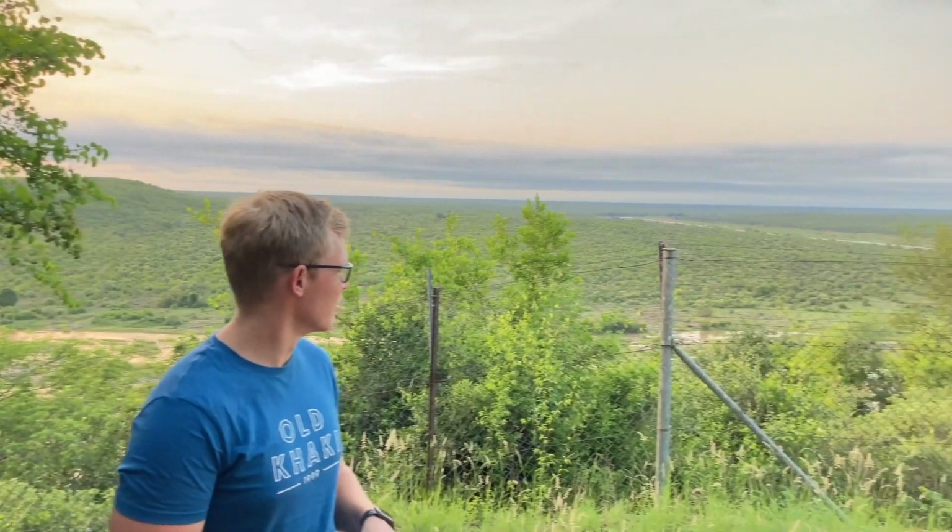Good morning, everyone. It is our third day in the Kruger National Park. We woke up, made coffee, packed the car, and now we are ready to head off. But yeah, it's sad to say goodbye to this beautiful, beautiful view.